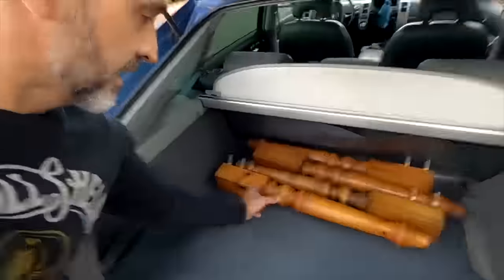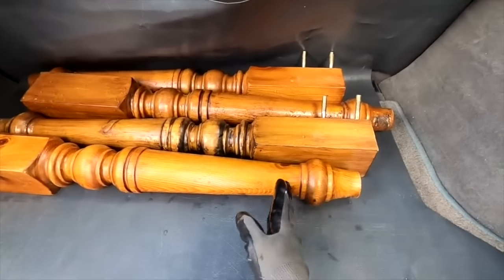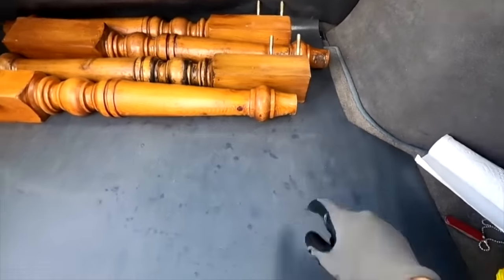There's a leg. There's a leg. Ooh, that'd be cool. A leg. This would be the easiest, and it's cute. And they could just chalk paint them.